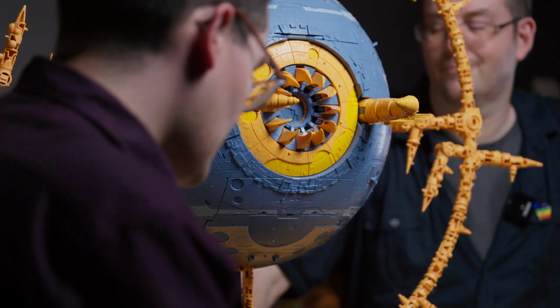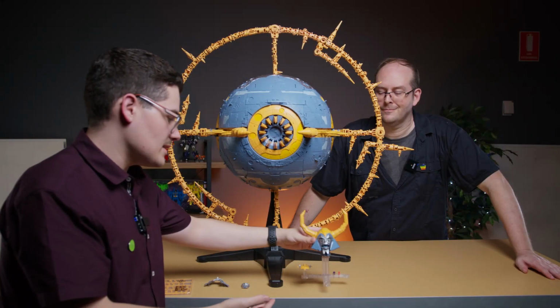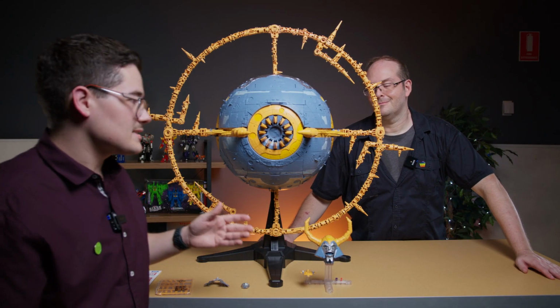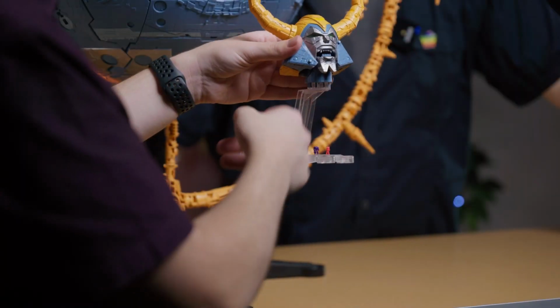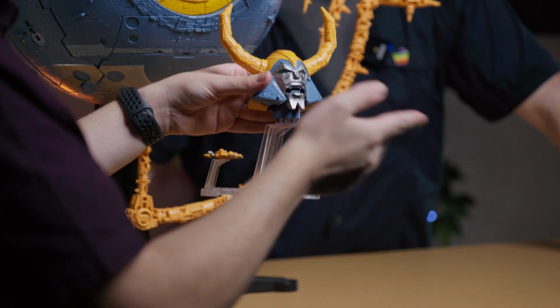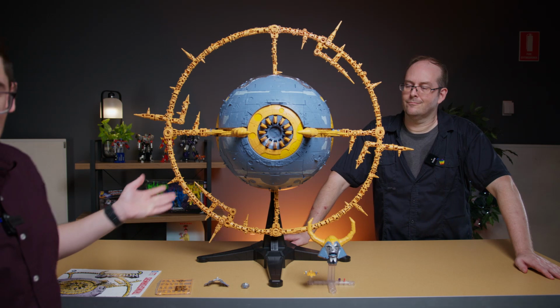You also do have the Autobot shuttle here and your two slug figures. Cool, but again, as we mentioned off camera, they're not really to scale because these two figures are too big to fit in the shuttle realistically. And the shuttle should be the size of the eye because that actually smashed into the eye. The main appeal of this thing is it's huge and it's awesome.